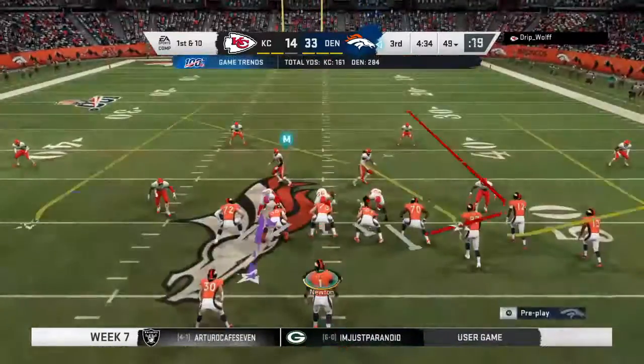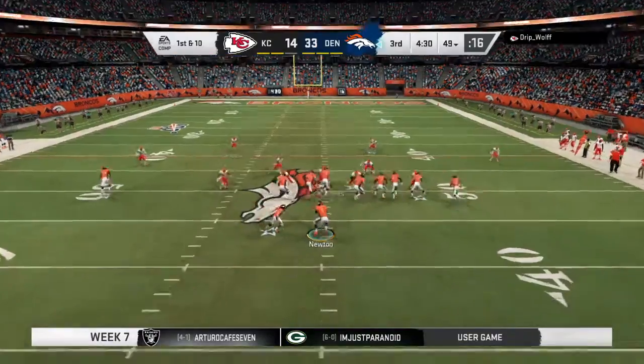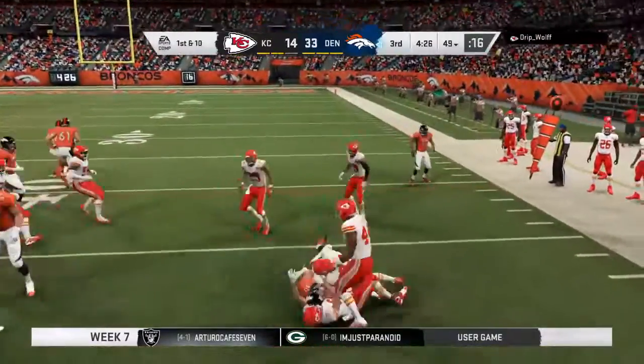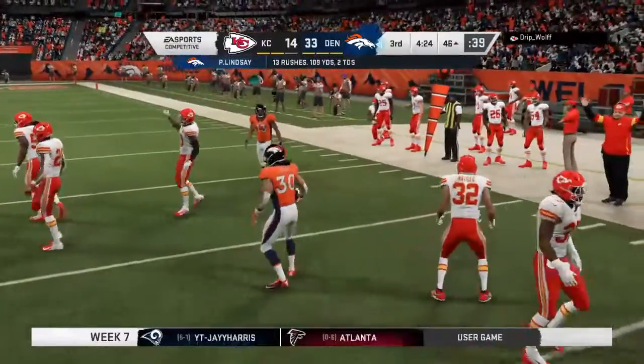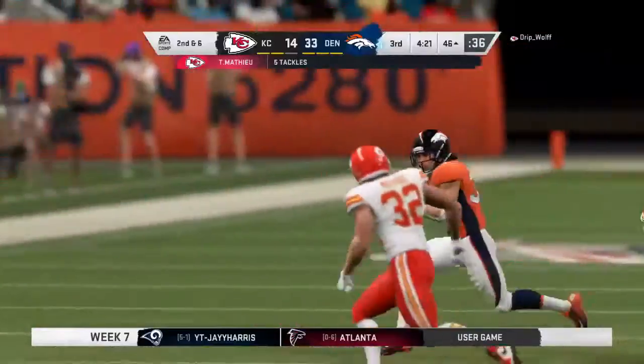Ready? Gun. On first down, Lindsey. And he'll take it across the 50 and into Chief territory. Tyrann Mathieu there to make the tackle.